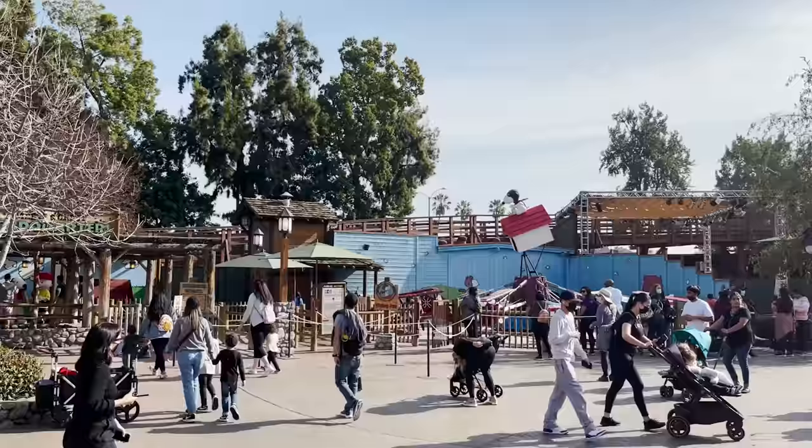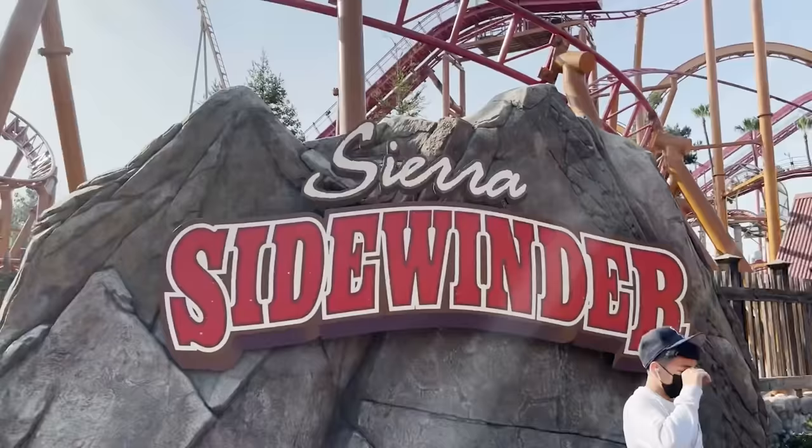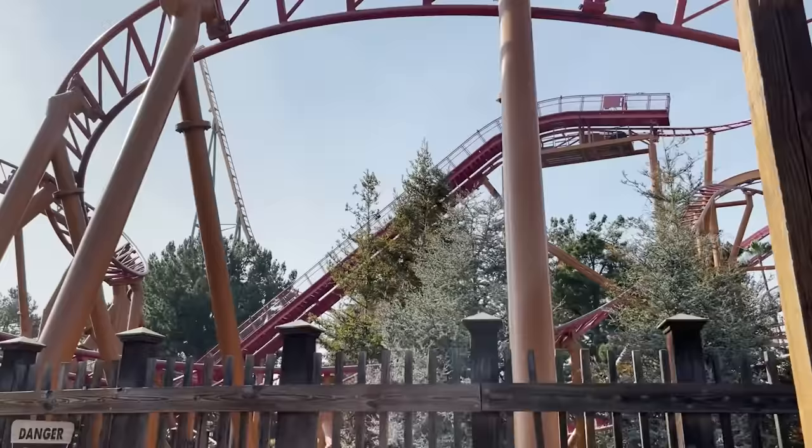This is the meet and greet where the kids and fans of the Peanuts characters can go to meet them. Lucy and Snoopy are there. The Sierra Sidewinder is this roller coaster over here. It's a swivel roller coaster, and it rotates around in circles. I'll show you as we get close to it.